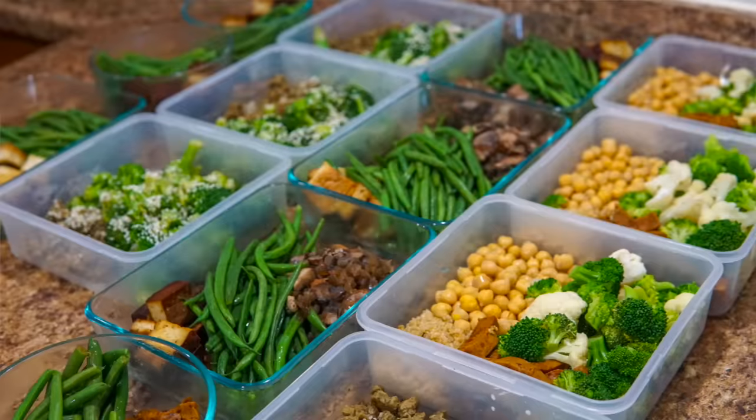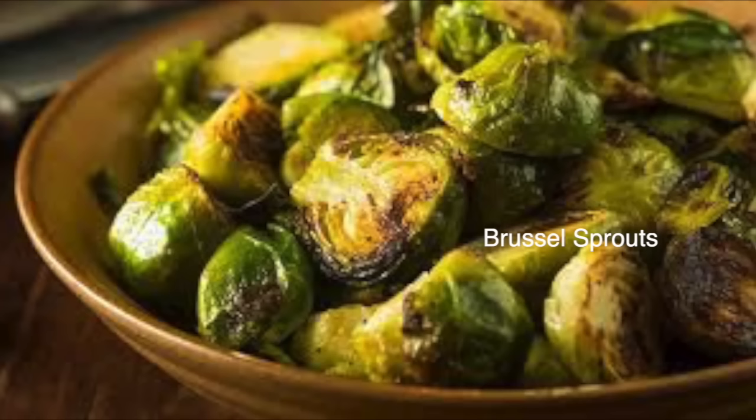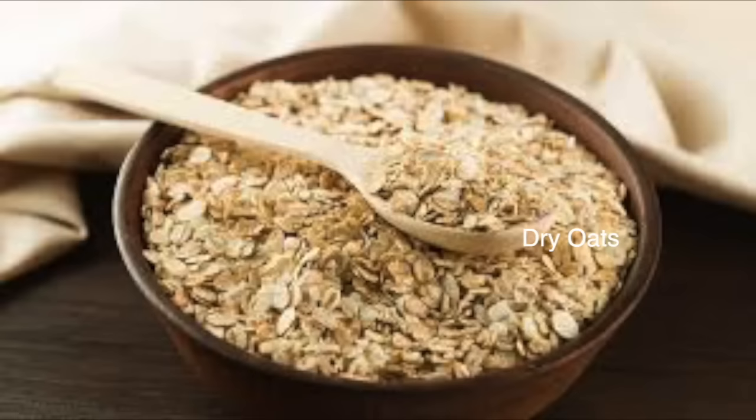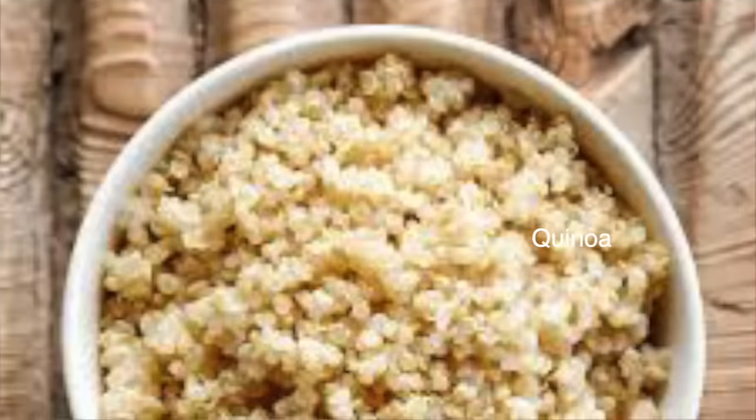Okay, when I say eating clean, I mean the plainer the better. I eat a whole plant-based foods diet, and whenever I notice a huge drop in my breast size is when I'm eating things like, I'm just going to name them out: broccoli, Brussels sprouts, asparagus, green beans, spinach, dry oats, sweet potatoes, rice, quinoa. Just things that are not processed.